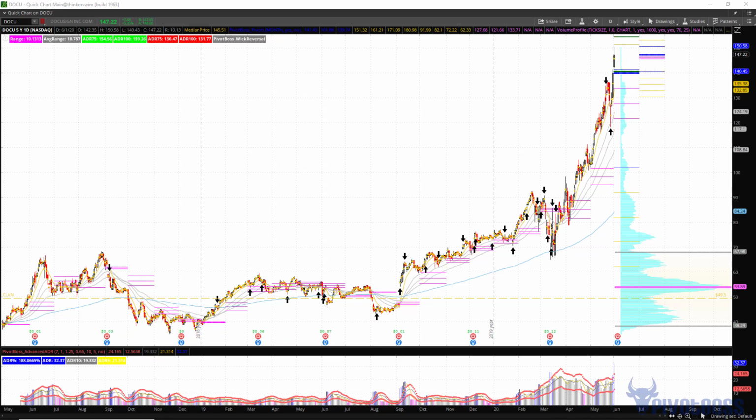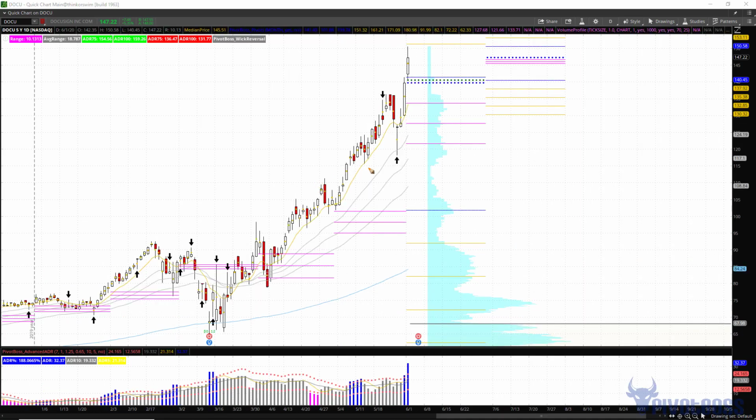But it was one of our candidates back in March and April, and it was also a buy candidate for us a few days back when it came up on our buy scan. This is the wick reversal candlestick pattern there, and I developed that code to help us find it and scan for those opportunities. And this right now, again, the 3-day range has been impressive.